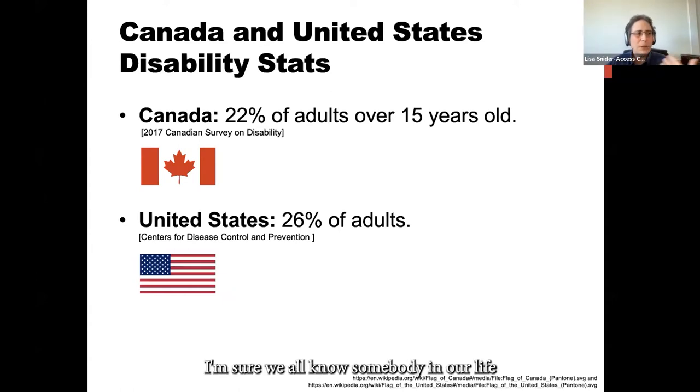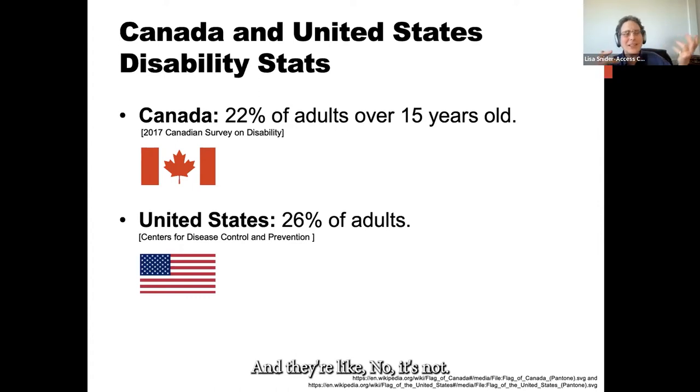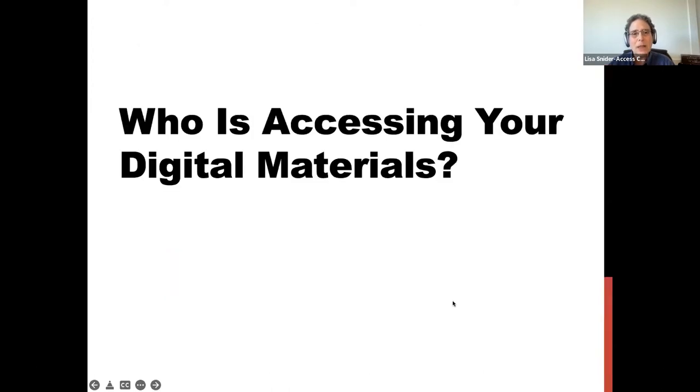I'm sure we all know somebody in our life who, when we come to their home, has their TV turned up to like 80 and we're like, wow, that's really loud. And they're like, no, it's not. And it's like, oh, wow. Okay. Maybe I'm hearing it loud, and maybe they do have a hearing disability, some hearing loss, but they don't identify with it, right? So these numbers are actually the minimum, I think.